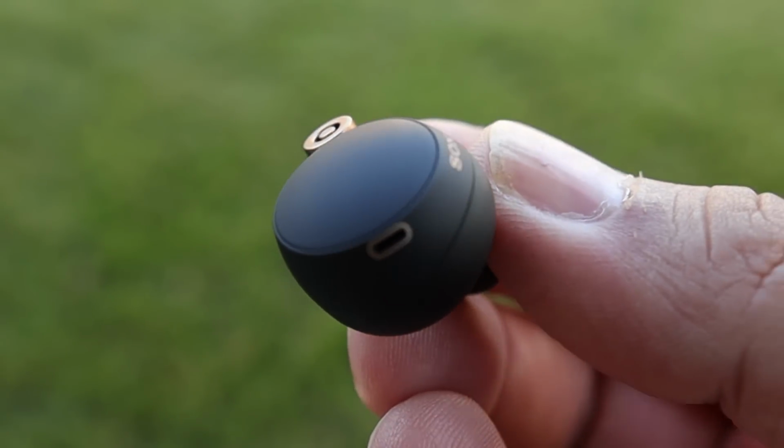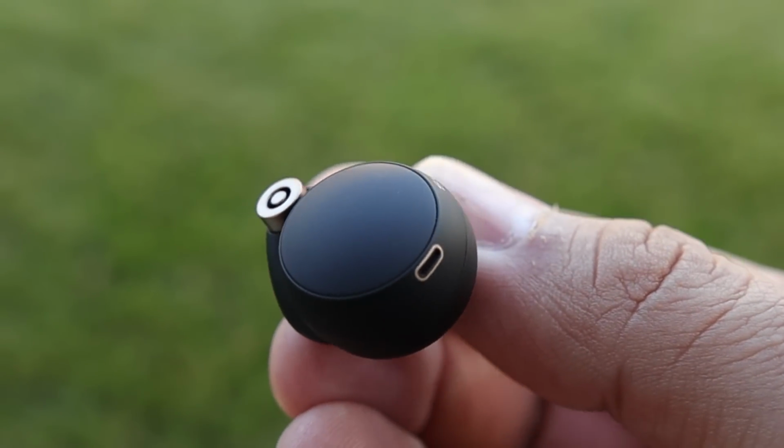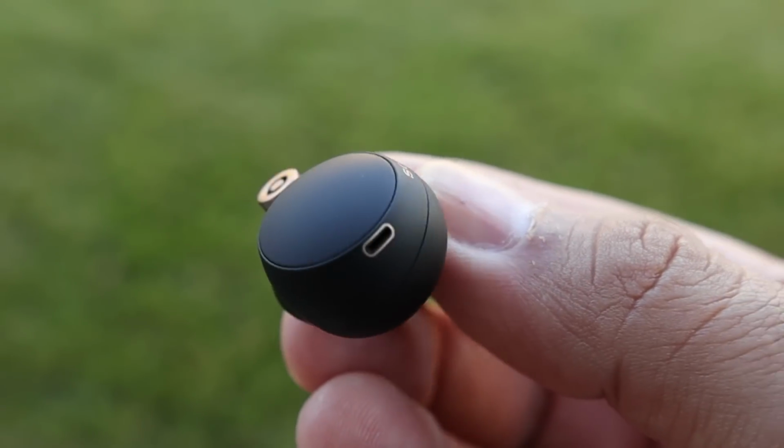So now let's talk about the mids. And with the mid-range here, it is definitely recessed. It is for sure a V-shaped type of sound. So these require a big EQ boost in the mid-range. But once you do that, you do open up the sound, you get more vocal clarity, male, female vocalists sound a lot better, but that is something you really have to do. If you just leave them how it is, very, very recessed.